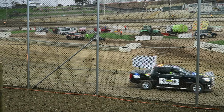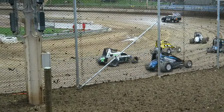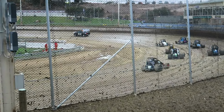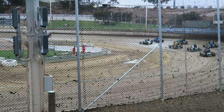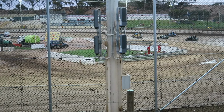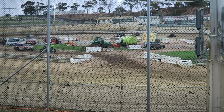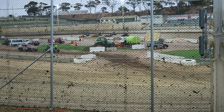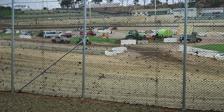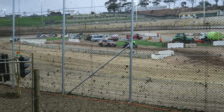Okay guys, here we go, heat 1, puffing a bit. These stairs are getting harder and harder to get up for the old fella. Track's real greasy, so first heat they were up high, so I'm not too sure what he's going to do here. Starting off pole, probably needs to get up high.